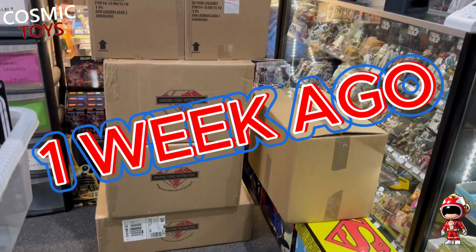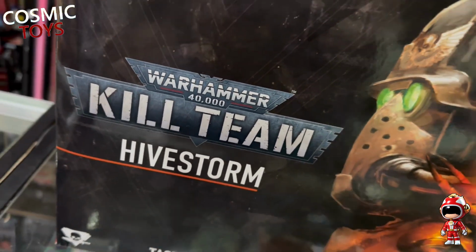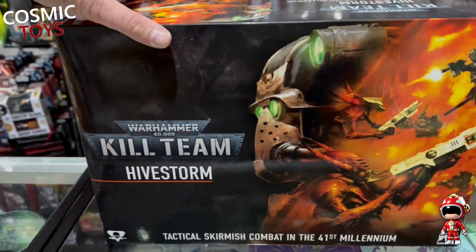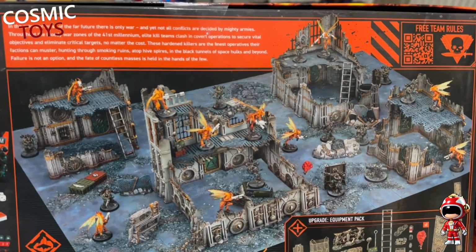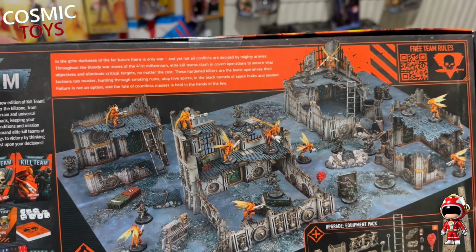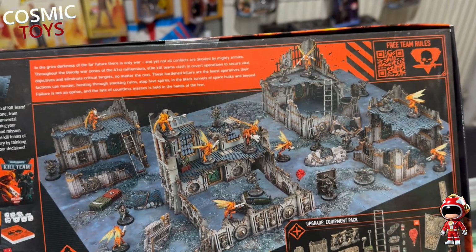1 week later, and there's yet more parcels to unpack. From Games Workshop we get the new 40k Kill Team. It's Hive Storm. Now the front of the box doesn't show us a great deal, so let's have a look at the back. There we are. Now there's lots and lots of scenery in this one. You get your two teams. You get Tempestus Aquilon, and you get a Vespid Stingwing. 11 on each side apparently.